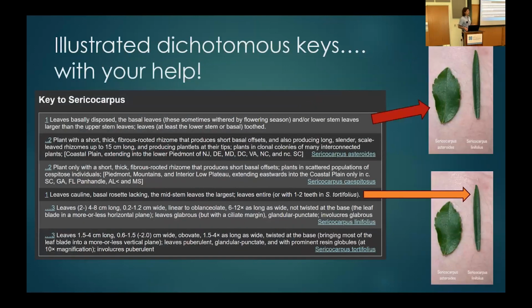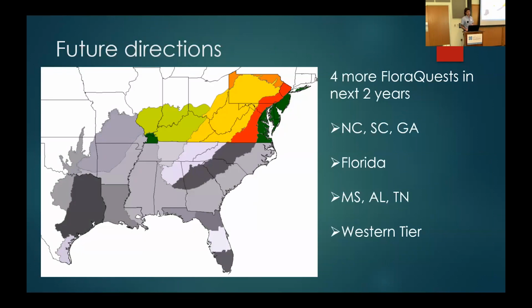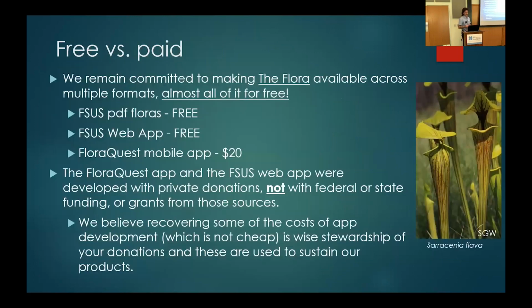This could really be a serious game changer. This is a very simple example of Sericocarpus in the aster family, but one of the characters to separate in couplet 1 is whether the leaf has teeth or not, whether it's entire or no teeth on the leaf. So again, real game changer potentially. This is what the phone app covers currently, and then the gray area is what will be released soon after. Yeah, go ahead, Michael.